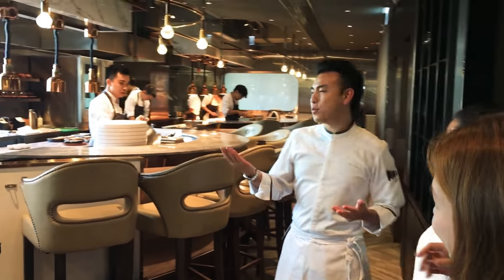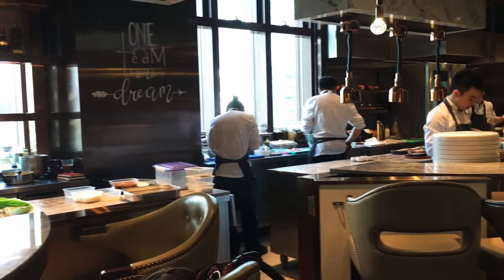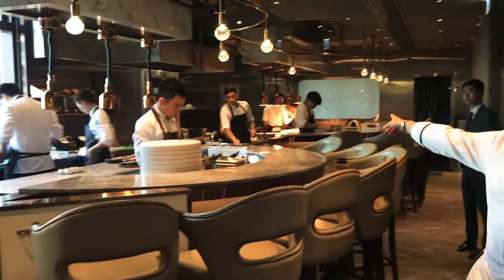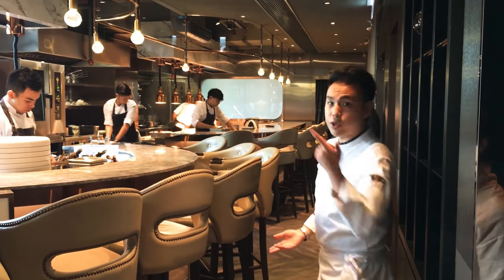So it basically divides into three islands. So you have the pastry, you have the appetizer, which is on the cold, and then you have the hot, which is on the other end. It divides into three sections. It's super simple, very open. And then you have a private room, which is towards the end.